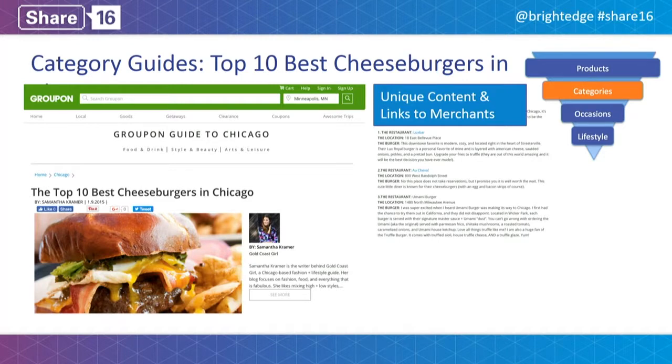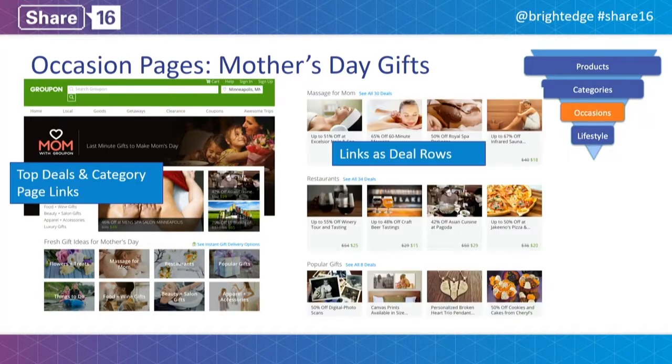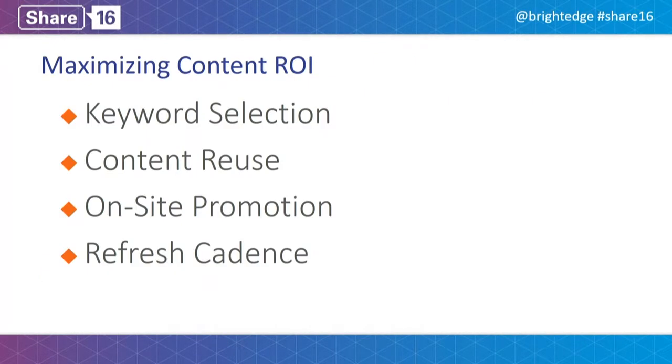Unique content to links and links to merchants, and again, we link to category pages within and product pages within the page. So you got the point. Have a CMS that can reuse all your content, and occasion pages, Mother's Day gifts, etc. Links as deal rows. All that stuff.